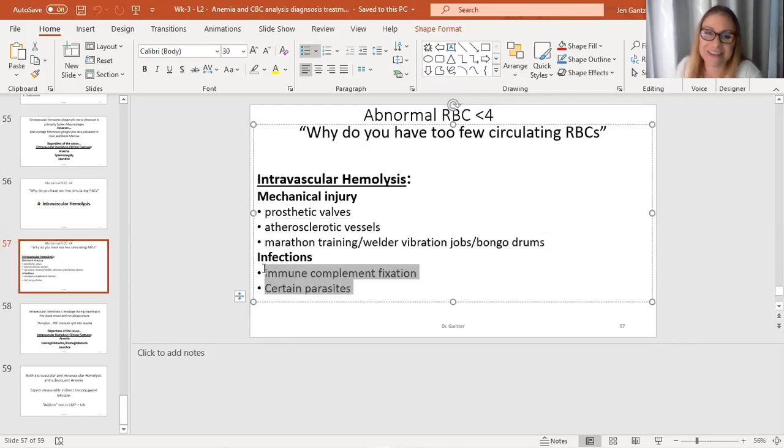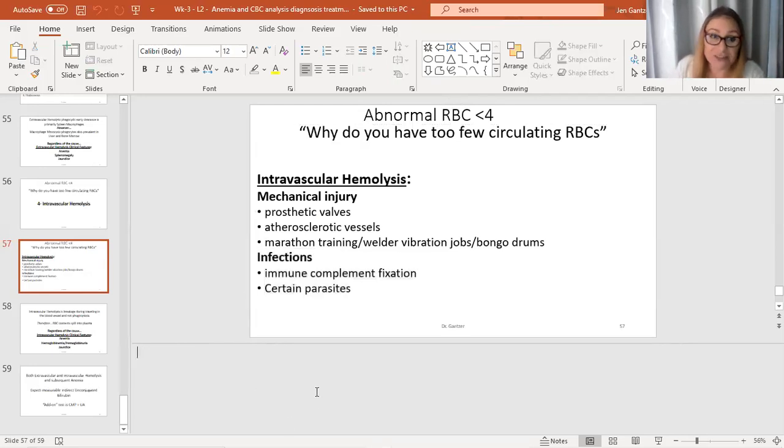And then, of course, the last one is the infections. Certain parasites can just eat your red blood cells. That doesn't sound very fun, but just think of it. And then if you're the unlucky person who all of a sudden has an immune system that decides to attack itself, sometimes complement proteins can attach to red blood cells, and then that causes a lysis to occur. Not good. So that covers the hemolytic anemias.